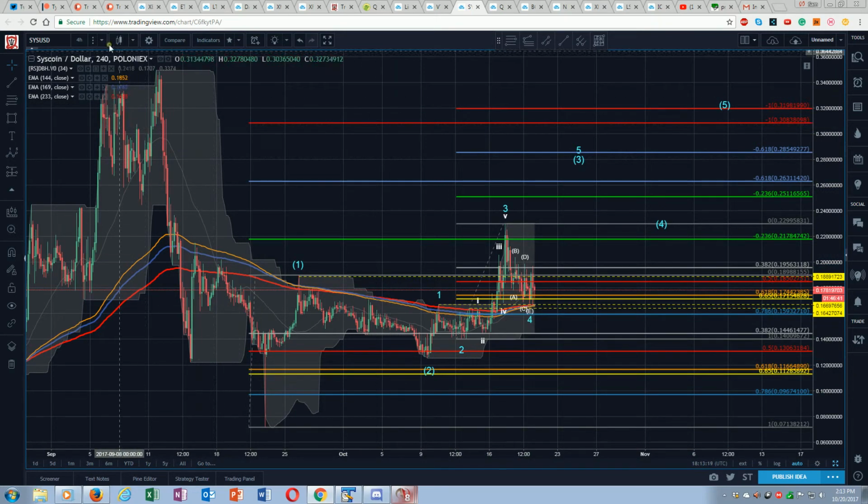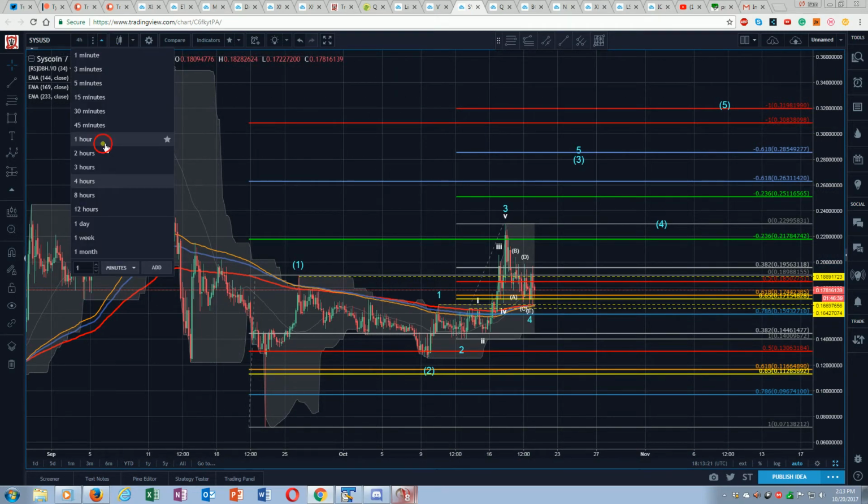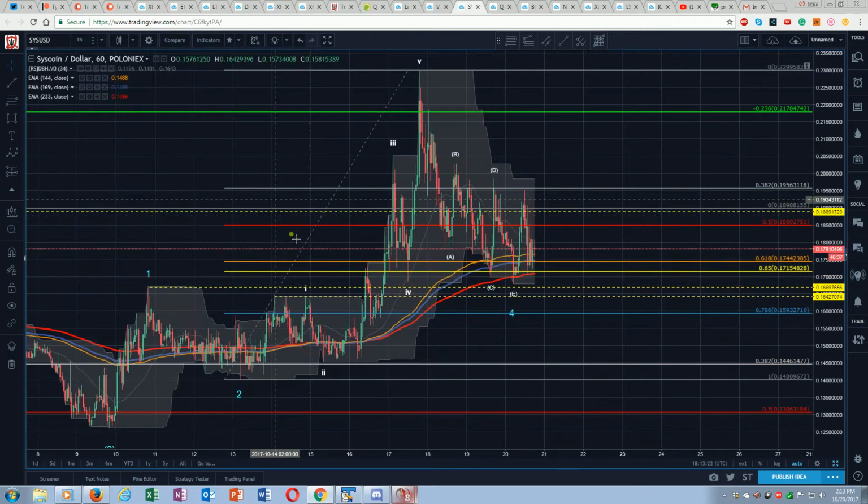All right, now let's put that more into a tradable time frame. So we'll go down to the 1 hour. Well, what can we see? We have yet to wick. We have not overlapped the 1 high. Look how close we come here. That does not happen by accident. That's a few ticks from it.